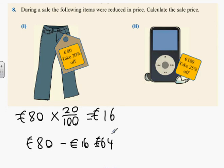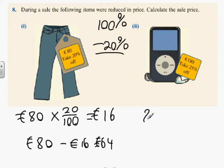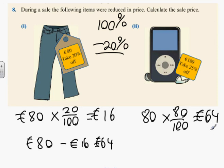Do you want me to show you another way? A really easy way? Do you have to write down everything? Yeah, you're going to write down your steps in your test. Now guys, in your test, if you're 100% and you get 20% of yourself taken away, how much percent do you have left? 80%. Find 80% of €80, and what do you get? 64 straight away. 80% of €80 is €64. Just another way of doing it.